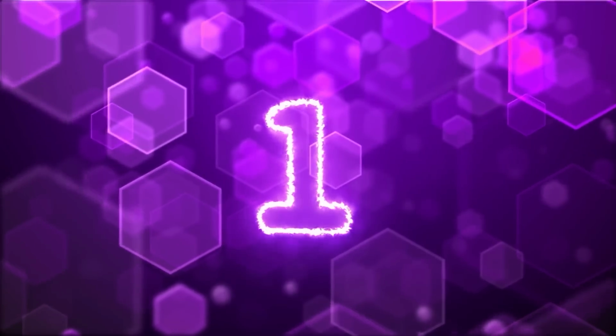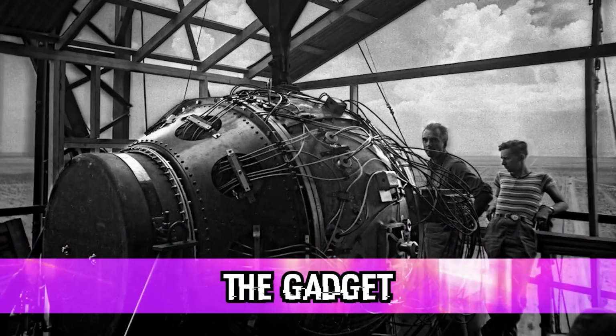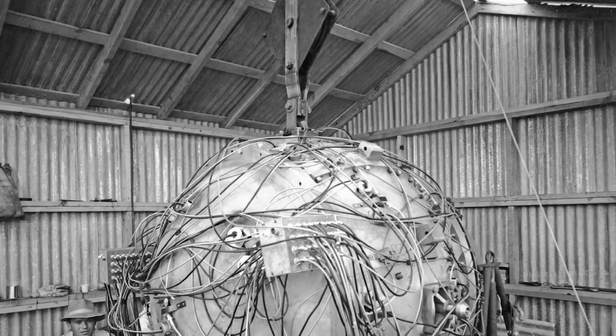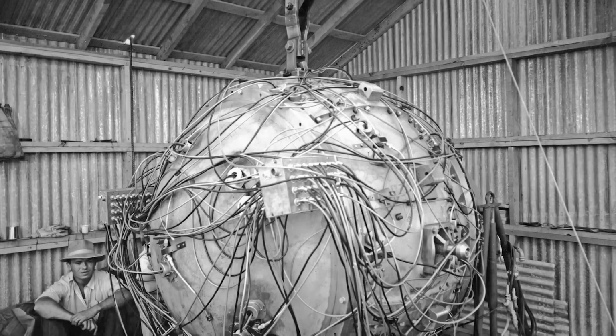In our number 1 spot today, we have the Gadget. This photo shows the first ever atomic bomb, and it comes to us from 1945. Called the Gadget, this bomb was an implosion plutonium device that was detonated in the Trinity test in 1945. This photo shows someone sitting next to it so casually, like it's a PB&J sandwich and not this world-changing device.